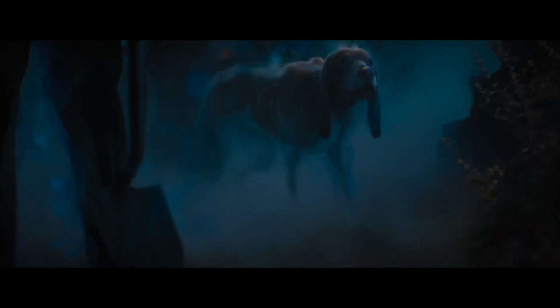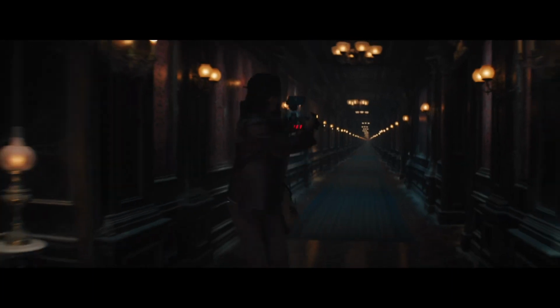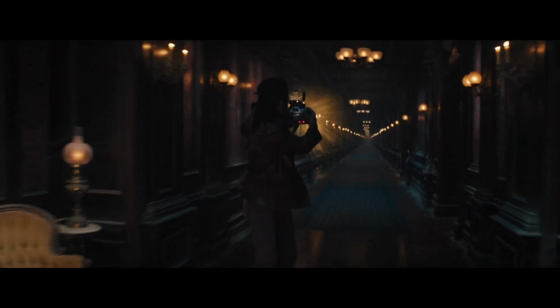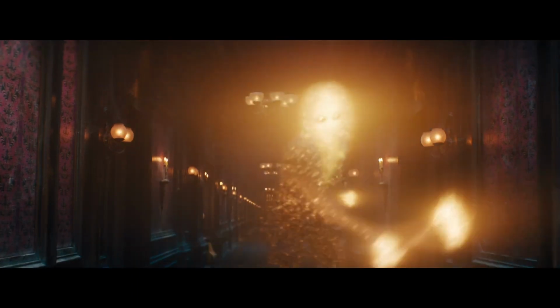We get to see the caretaker's hound howling. Remember how the ghost host asks for no flash photography? Well, this fellow right here does that and makes the ghost host's spirit manifest itself.